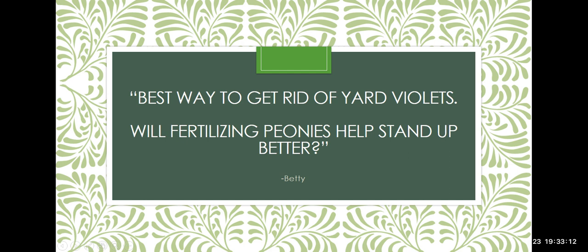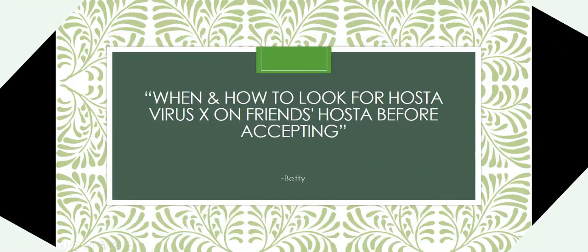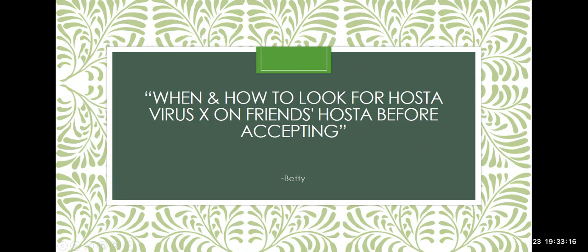How and when to look for virus X on French hosta before accepting. You just got to know what it looks like. I remember when virus X came out, every hosta had virus X. It didn't matter what the disease, they were calling it virus X and killing the plant because everybody was so scared. You just have to know what the streaking looks like. If you don't touch them, it's not going to spread. But if you're cutting them and using scissors and touching other plants, yes, it's going to spread to your other hostas. So you have to be careful.